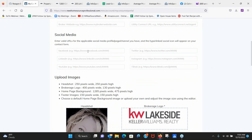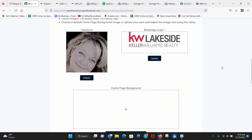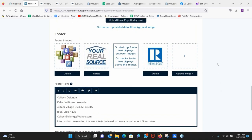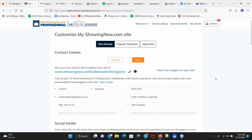It's where you can put your social media links in if you want to guide them, maybe to download HomeSnap from your Facebook business page. You can put your logo in, you can put banners in, you can put what you want to be at the bottom of the page. You can insert your Google Analytics so they can see your ratings. Basically, you're setting up a page that they can search from that is really branded to you.